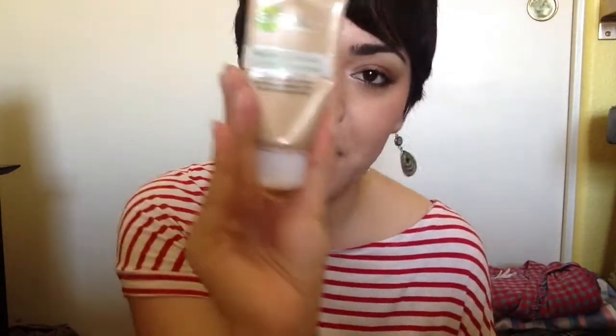Now for a disappointing drugstore product, I have the Garnier BB Cream. This is the Miracle Skin Perfector. I bought this while I was living in France because it was all the rage. Almost every French girl I knew had it. So I was like, well, if the French like it, then it must be good. Horrible. It was so bad.